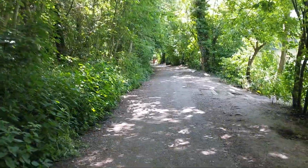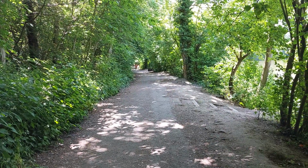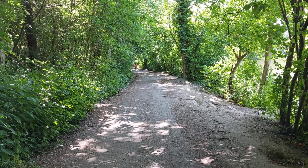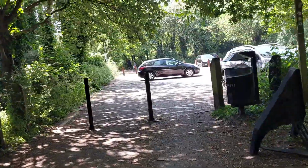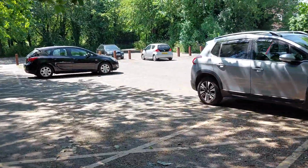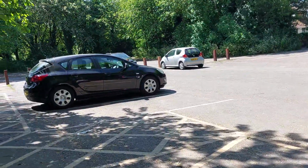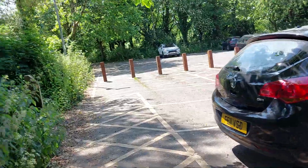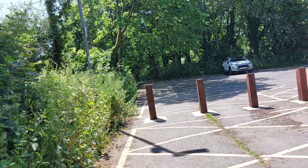We want to follow along this path until we get to the car park at the end. So here we are at the end of the path and a car park in Dawley. And where we want to be is right in front of us, basically.